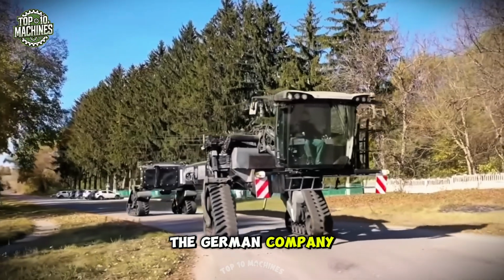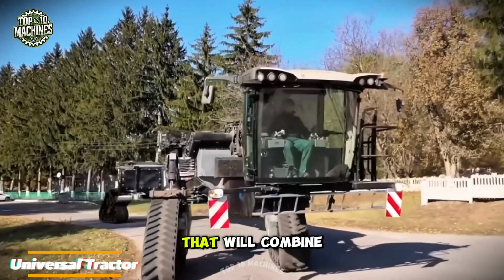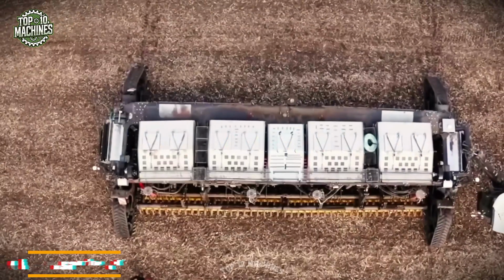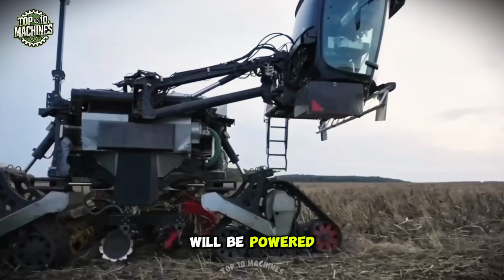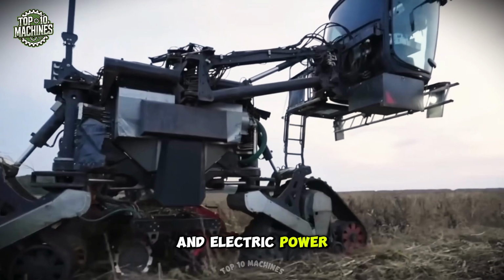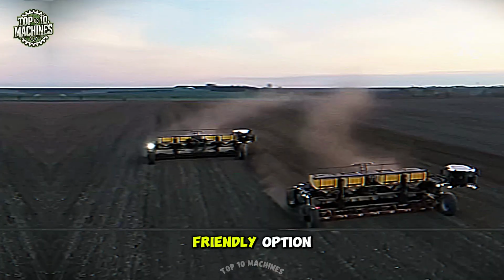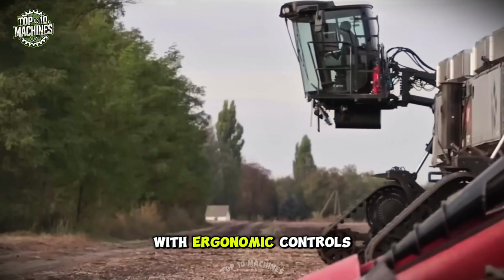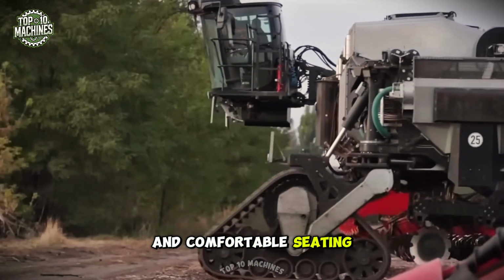The German company Nexat has launched a universal tractor that will combine the capabilities of all major agricultural machines. This innovative tractor will be powered by a hybrid engine, capable of running on both diesel and electric power, offering an environmentally friendly option. The tractor will also feature a spacious cabin with ergonomic controls and comfortable seating.